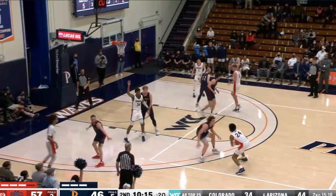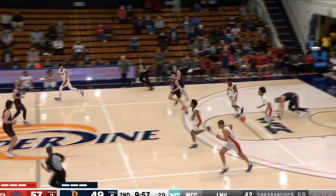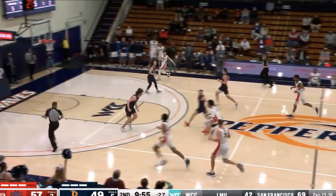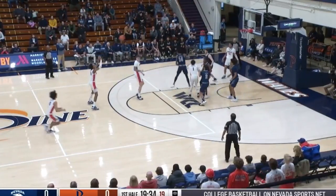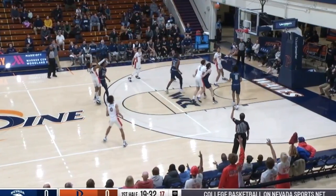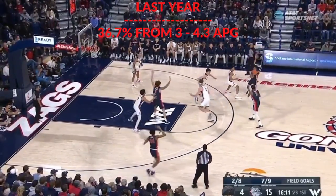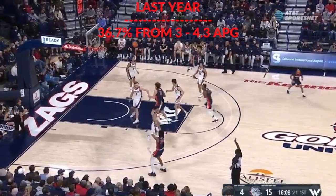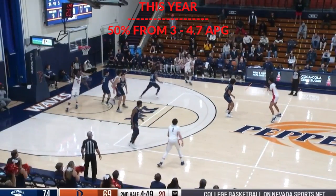This year, Lewis's three-point shot has taken a huge leap, in both efficiency and actual ability when watching him. Although I expect the actual number of makes to go down at some point, there has definitely been a leap in shooting ability as his jumper looks a bit smoother, especially on his catch and shoot attempts. Last year, Lewis shot 36.7% from 3 on 4.3 attempts per game, but this year he is shooting a staggering 50% from 3 on 4.7 attempts per game.